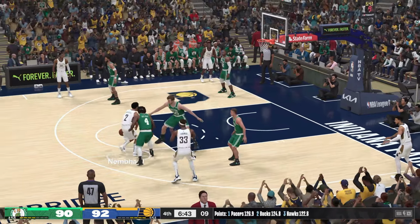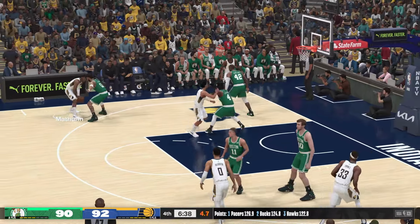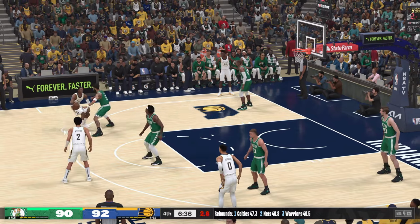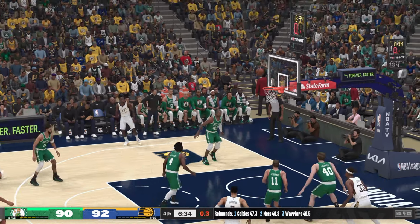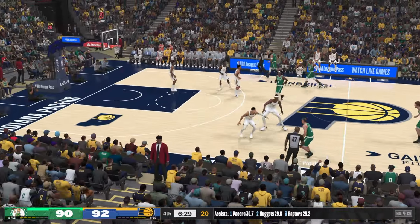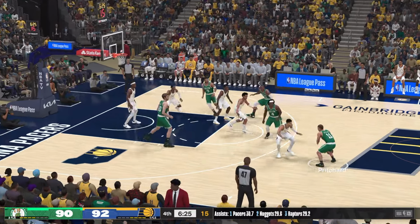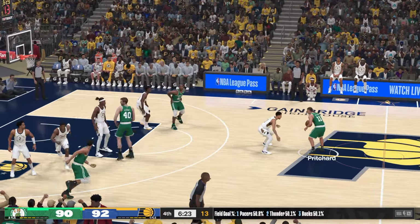Turner, a screen on Holiday. Nembhard, the pass to Nesmith. Three-pointer Mathurin. And it's Cornette with a rebound. Cornette's got 4 rebounds now. I'll tell you, despite his struggles at the offensive end, this team still finds themselves in control of the game.